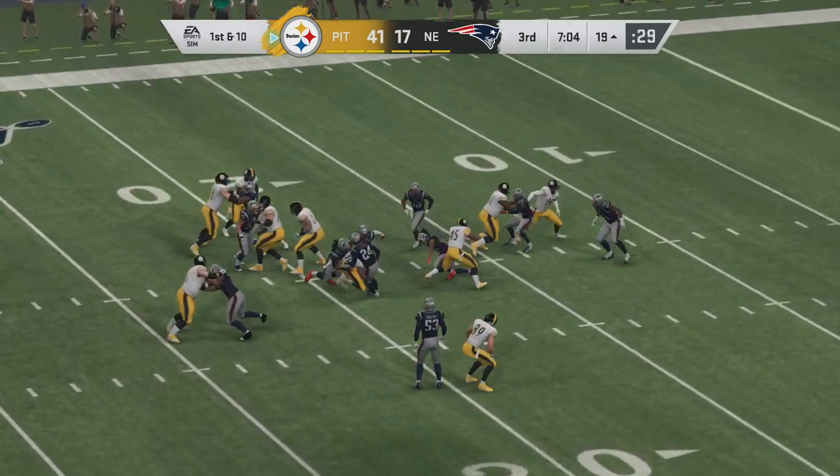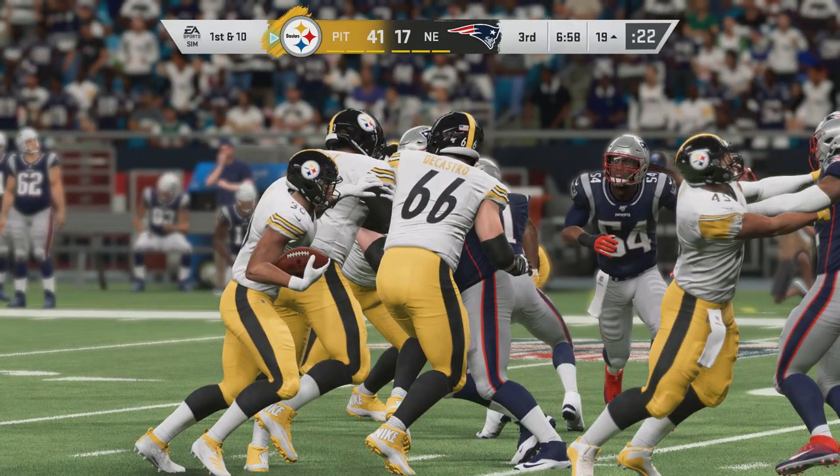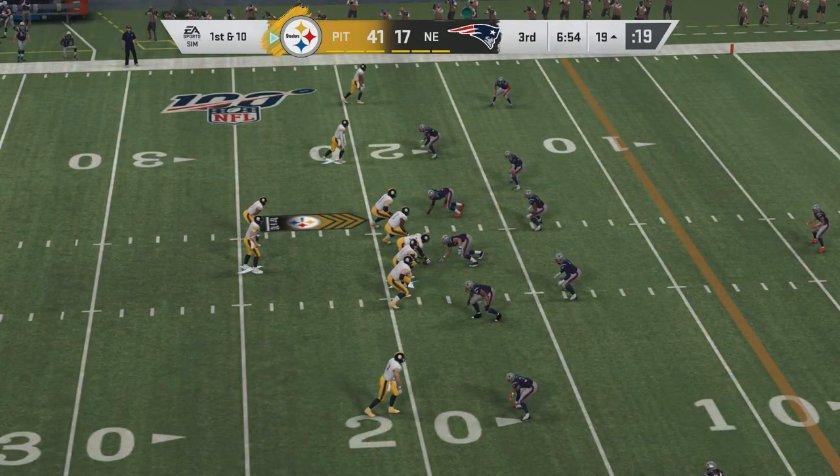Nice job there finding room to maneuver, and he worked his way into another first down. And look, they had great field position to start, but boy, they've done a nice job taking advantage of it. Now they're just hoping to cap it off.